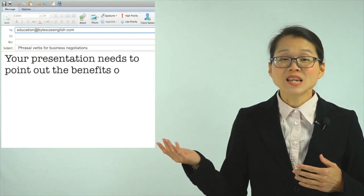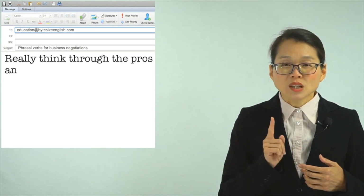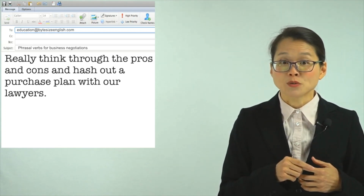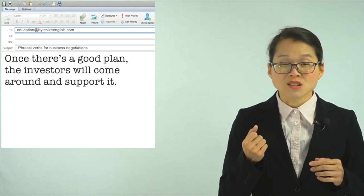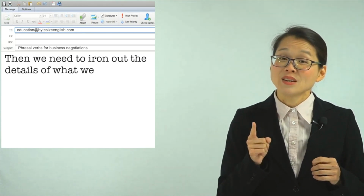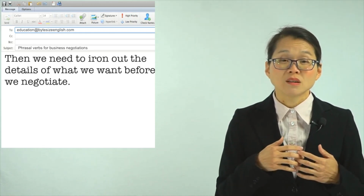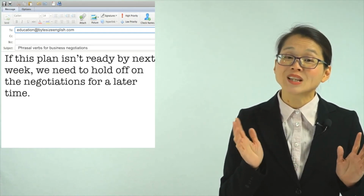Let's have a look at this email describing what a boss would like his employee to do before walking into negotiations. Your presentation needs to point out the benefits of buying this company. Really think through the pros and cons and hash out a purchase plan with our lawyers. Once there's a good plan, the investors will come around and support it. Then we need to iron out the details of what we want before we negotiate. If this plan isn't ready by next week, we need to hold off on the negotiations for a later time.